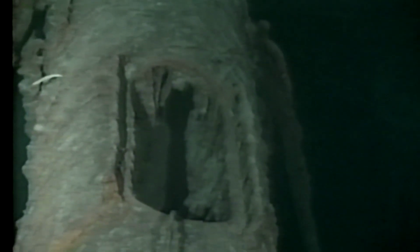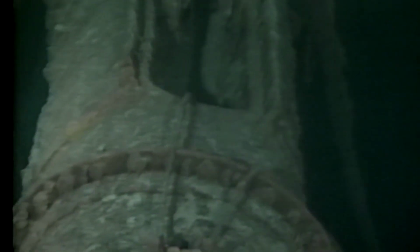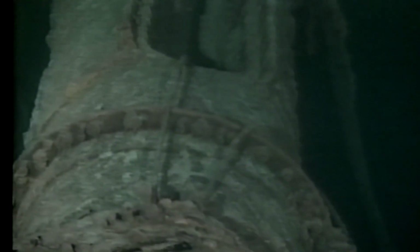And if we look very closely, I think you can actually see the steps or the handholds inside the mast there, where the men had climbed up earlier in the evening. So the warning is telephoned to the bridge, and for the next 37 seconds, Fleet and Lee watch and wait as the iceberg draws closer to Titanic's bow. The beginning of the story that brought us here tonight.